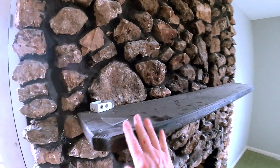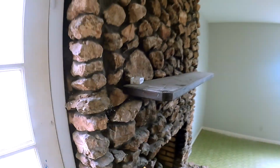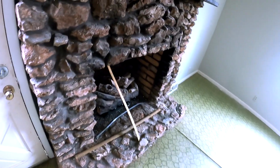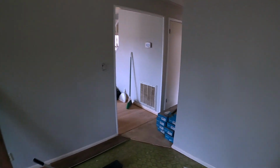mantle, which is just kind of sitting up there. Hey, the window's been replaced. That's great. There was a broken window here before. It's been taken care of. So, but anyway, paint the fireplace, replace the mantle. This is a gas fireplace. We've got to clean it out, get the gas turned back on, make sure everything is good to go there. But I don't know if you can tell or not, but the walls have been painted the agreeable gray.